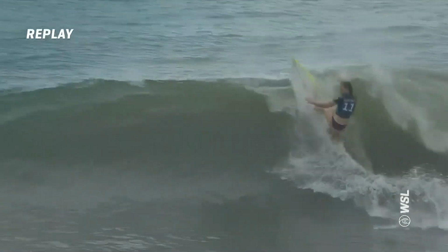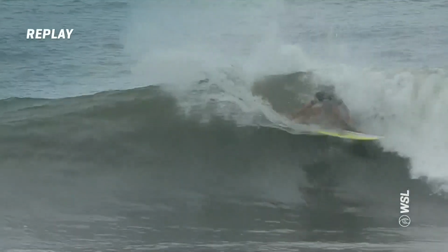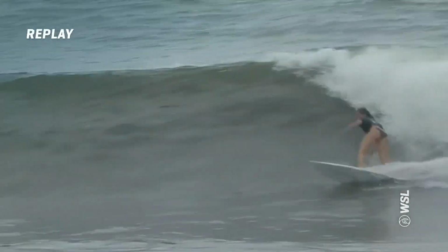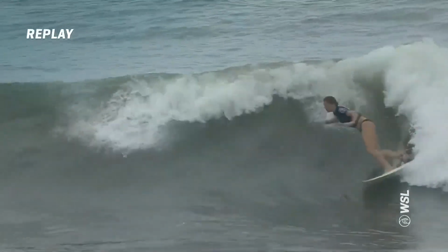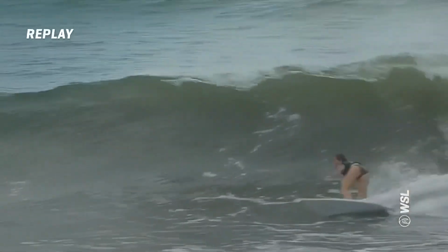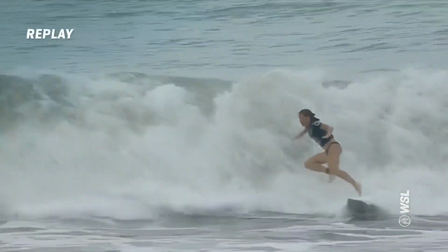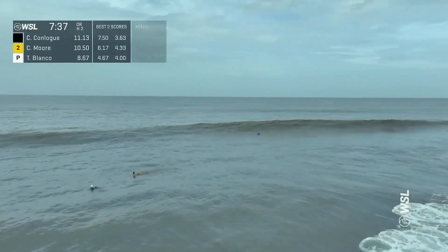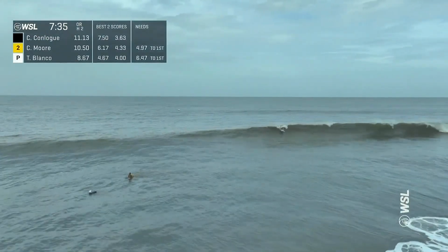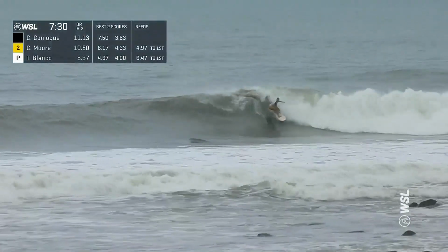Could cook a steak on them. Certainly can. Back to Courtney's last wave. Courtney, I mean, this is an interesting answer back for Carissa. I think we're waiting on a score from her, but Courtney is only looking for that 6.87 to take the lead. One of my favorite waves of the heat so far. A lot of variety shown in her surfing. A lot of them doing it on the fly. A brand new day, not too comparable to what we had the last couple of days in the warm-up sessions.